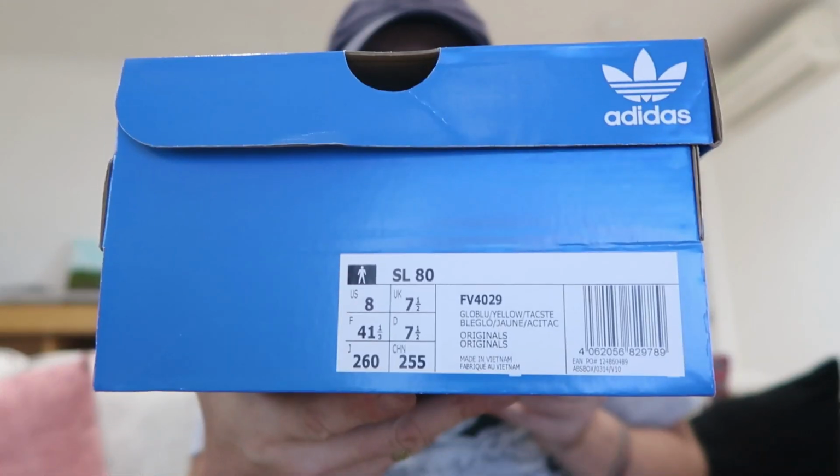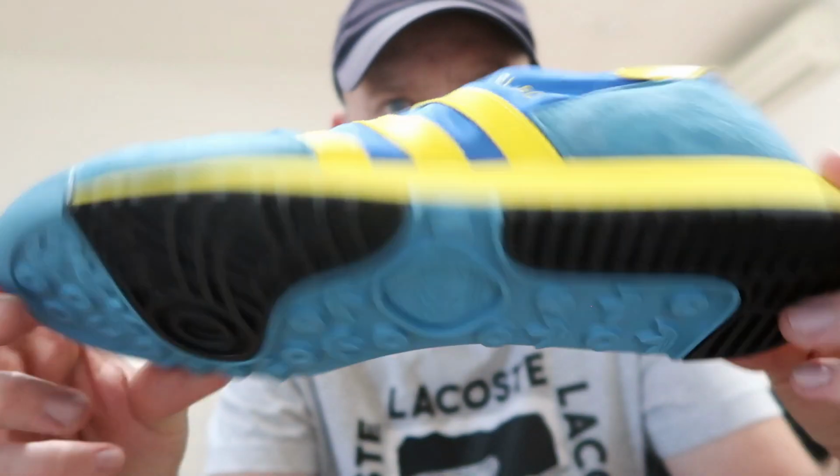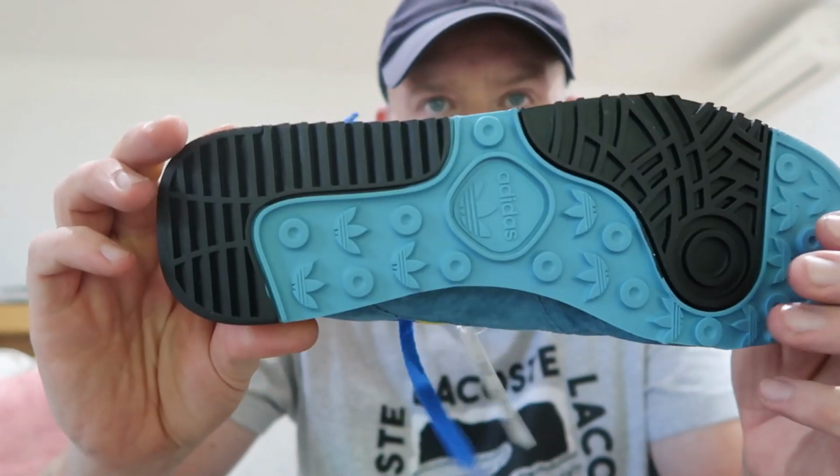What else? SL80. UK 7.5, the blue and yellow colourway. Again, never wore them, as you can tell by the soles. I did buy them here, so they actually don't come with a proper tag for some reason. It's got that tag only, not the label inside. So yeah, they're a UK 7.5. To be honest, I need rid of all these, so I'm asking a massive amount for these. SL80 7.5. I've been stuck with these for a while.